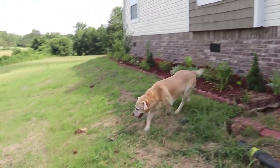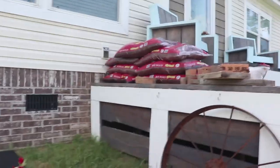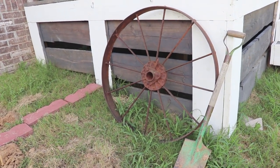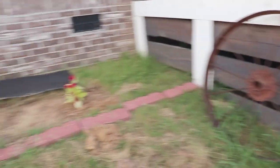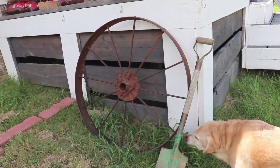Sadie, what are we doing today? What are we doing today, folks? See that wagon wheel right there? I got that from my mama a while back. It's just been sitting up against the house. Okay, we've had it and it's just been sitting up against the house.